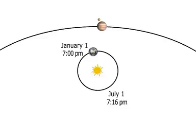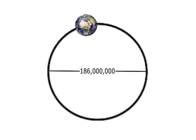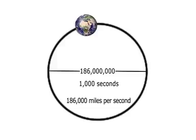But when Earth was furthest from Jupiter, it took the light a whopping 16 and a half extra minutes to cross the huge distance of Earth's orbit and finally show up in the observatory telescope. Thus, compared to 6 months earlier, the eclipse looked like it was late by about 1,000 seconds, or 16 and a half minutes. Look here. The diameter of Earth's orbit is 186 million miles. If it took 1,000 seconds to travel that distance, then light must be traveling at 186,000 miles every second.